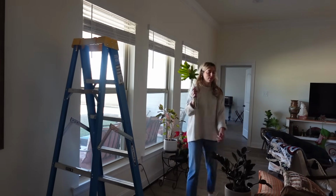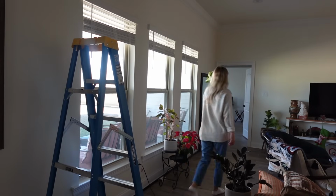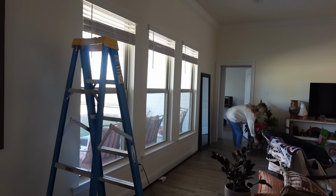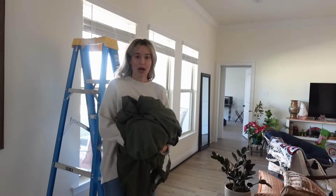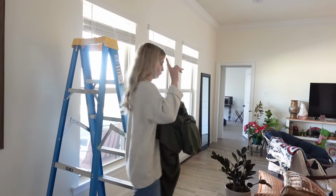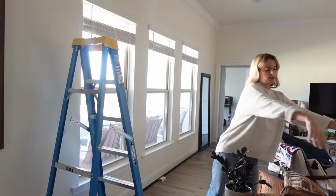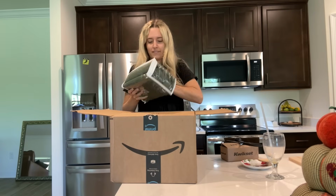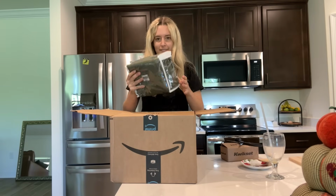One good leaf from my plant right off. My plant's struggling right now. I have two piles of curtains. I have to figure out which pile is for the living room, which pile is for the dining room, because they're different lengths. So pile number one, right there. And pile number two. If you're new here, I quite literally unboxed these months ago.